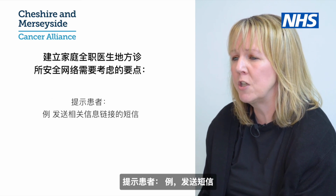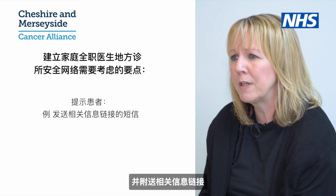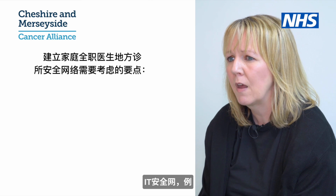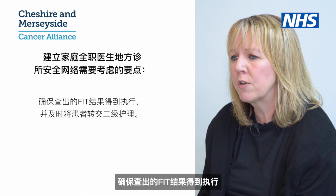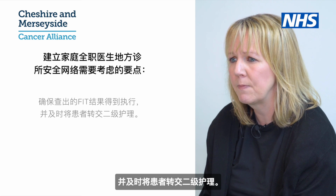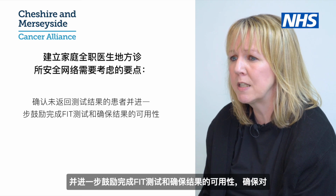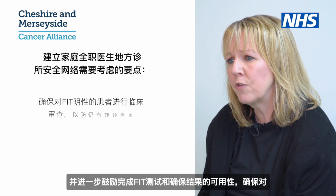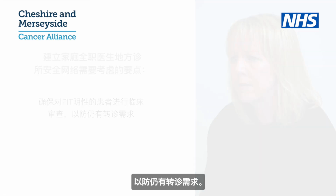Patient reminders, such as using text messaging with a link to the patient instruction leaflet, which will be available on local websites. IT-based safety netting, such as the Cheshire Merseyside safety netting template, which is available via the Cancer Academy website. Ensuring raised FIT results are actioned as soon as possible and the patient referred onto secondary care. Identifying non-returners to encourage FIT completion and availability of result. And ensuring that those with a negative FIT are clinically reviewed in case a referral is still required.